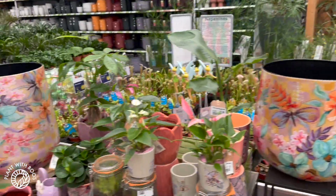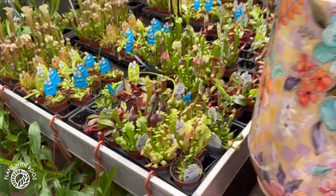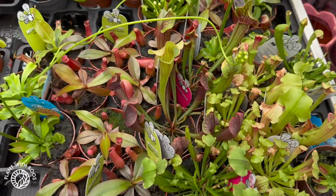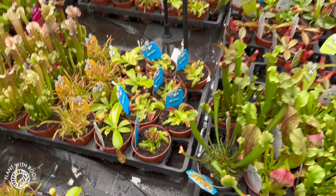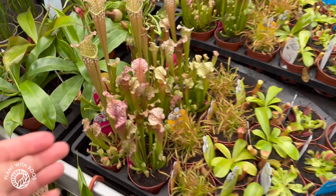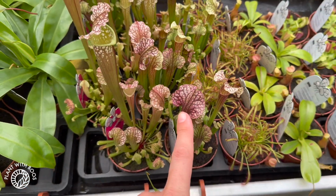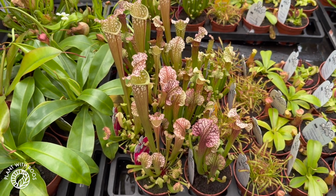While we go look at more plants, we have the carnivorous plant section over here. Lots of different ones. I don't see many pinguicula or any pinguicula. These are very cool. Apparently you can grow these outside in my garden because we live close to the beach.